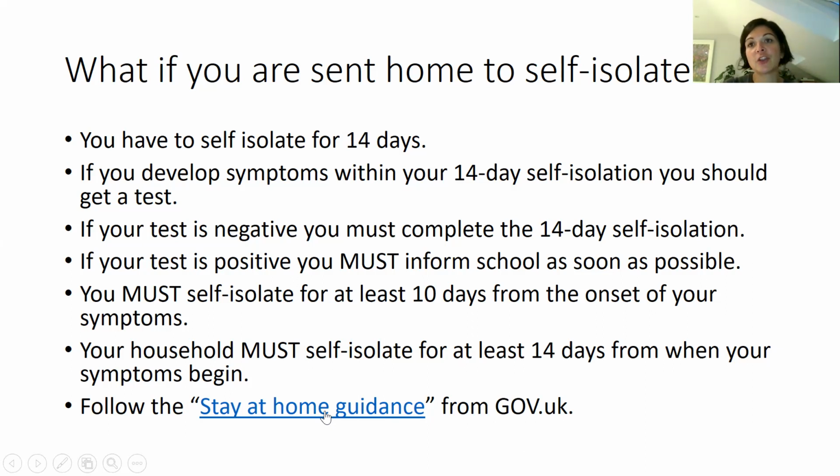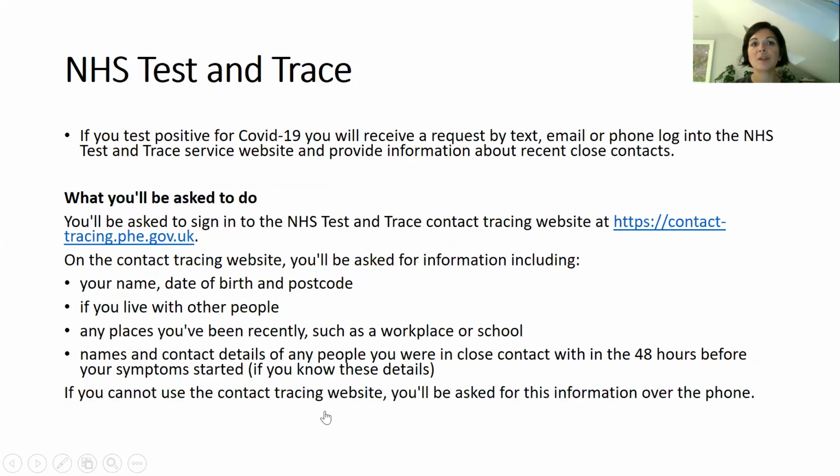So this guidance is on our website as well, so you can access that. There is a parent section in our website, and there is a tab that is called Autumn, Start of Autumn Term 2020, and this link is in there as well. This presentation is there as well, and you can just click this link. Okay, so NHS Test and Trace.